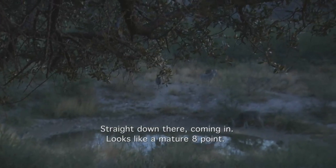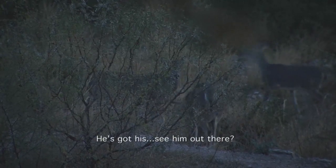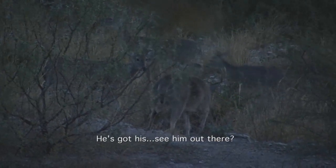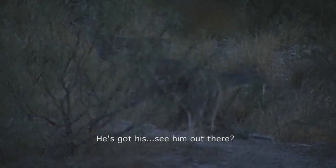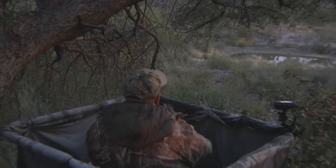Someone's up there. Straight up there, coming in. Looks like a mature 8-point. He's got his... See him out there? We had a lot of deer come in here. We had some real nice younger 8-point bucks, and we had two older bucks that came in that just needed to be shot.